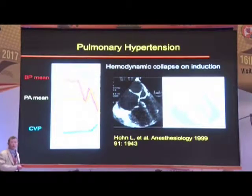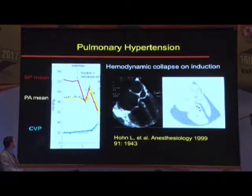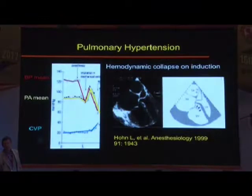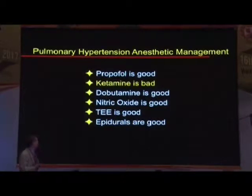This is just a report of a patient who happened to have a pulmonary artery catheter in. We've got mean blood pressure in red, mean pulmonary artery pressure in yellow, CVP in blue. They induce anesthesia, the mean pressure falls, the PA pressure goes up. When the yellow line crosses the red line, that's bad, okay? And they immediately put in a transesophageal echo probe, and they saw a huge failing right heart. Hypotension is bad. Our number one job with these patients with right heart pulmonary hypertension is avoiding hypotension.